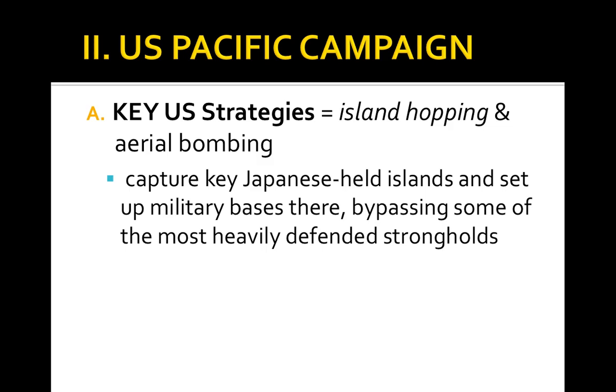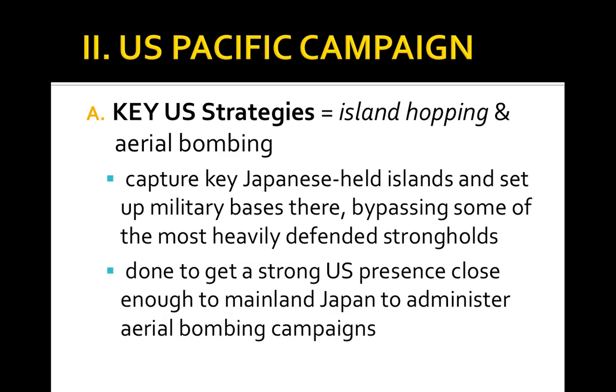The United States would not attempt to take over every island that was occupied by Japanese forces. It would bypass some of the most heavily defended strongholds and opt for those islands, especially at the beginning of this campaign in 43 and 44, that were less heavily defended with a higher probability of victory. The purpose here is to get the United States close enough to mainland Japan to administer the second component of the Pacific Campaign strategy, which is aerial bombing campaigns.